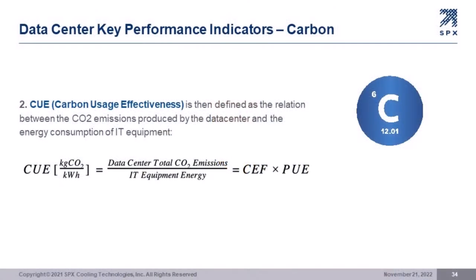The next one is carbon usage effectiveness. So this takes that previous one a step further and looks at the CO2 emissions that are produced relative to the energy consumption of the IT equipment. And it's further defined by taking your carbon dioxide emissions factor by your power usage factor.